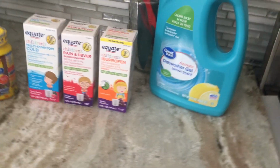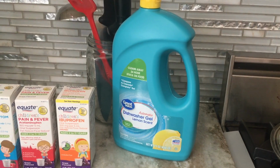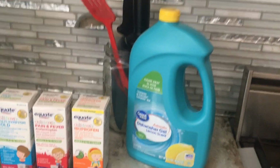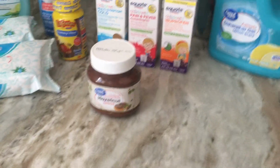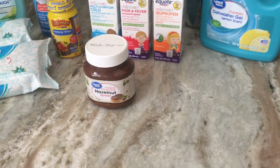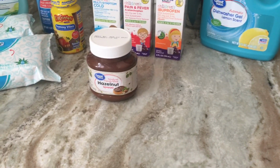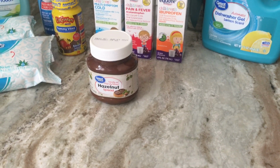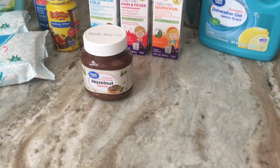I do like to keep like 1 or 2 of these in stock, as backup. And then dishwashing gel. I go through 1 or 2 of these a month, so I just wanted to make sure I had that on hand. And then it's not really household, but I usually store it over here. It's just a Walmart brand of Nutella. The kids usually take a Nutella sandwich to school on Fridays as a little treat, so I went ahead and got that just to make sure I had that on hand.